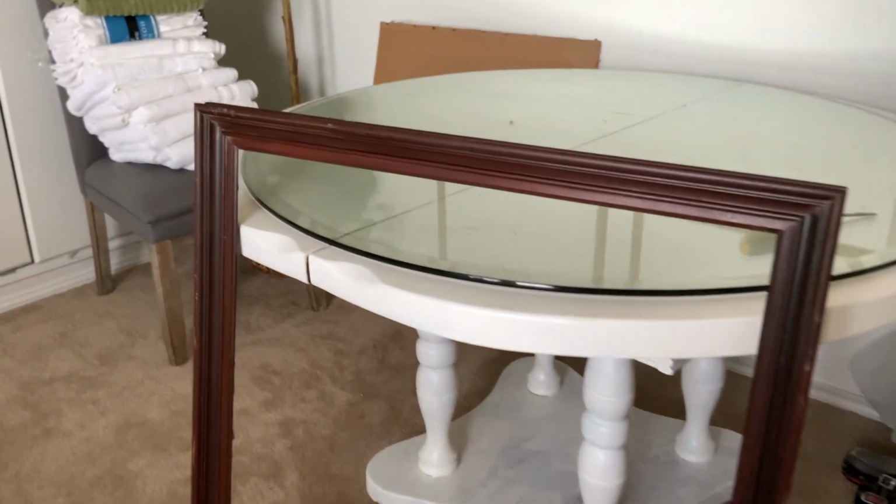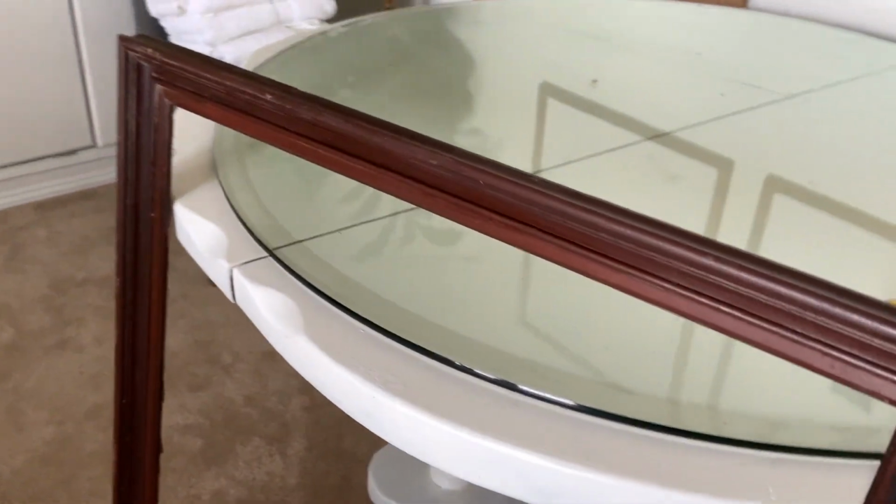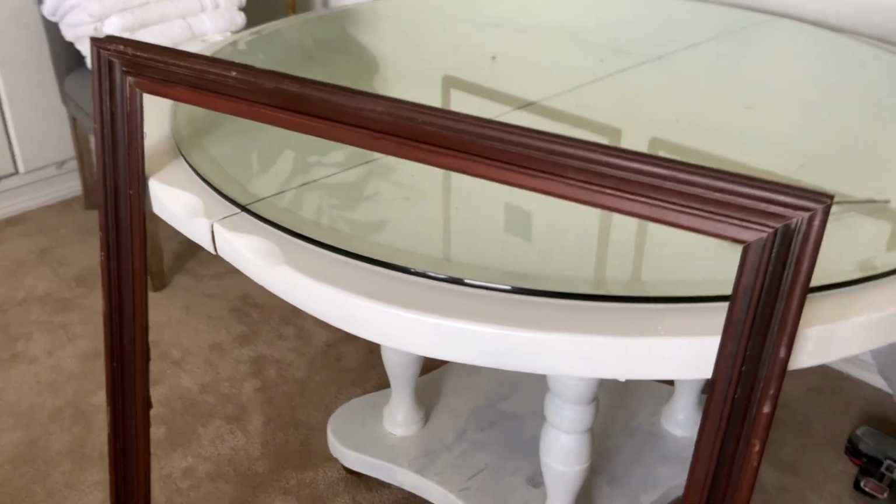So as you can see, I got it all taken apart. The glass and everything is out of it. So now I'm just going to take it outside and go paint it.